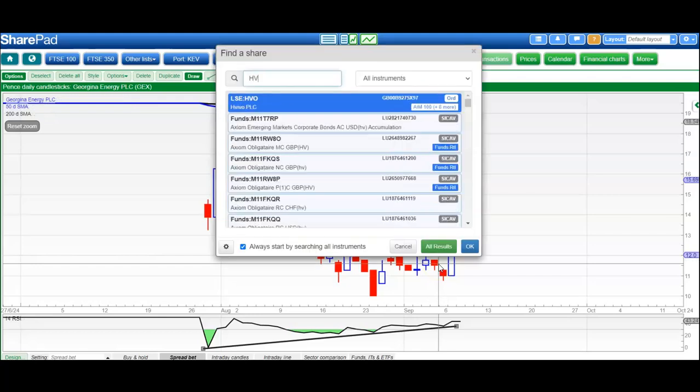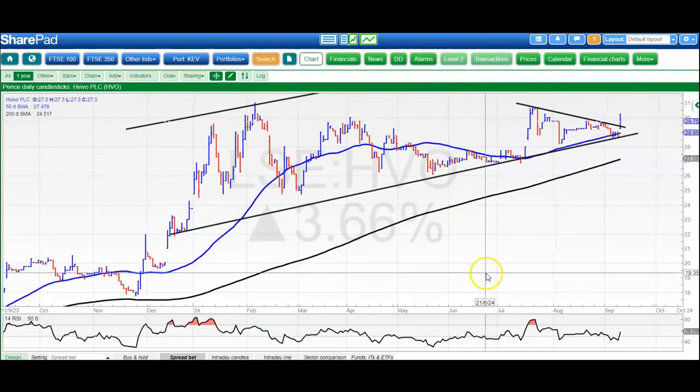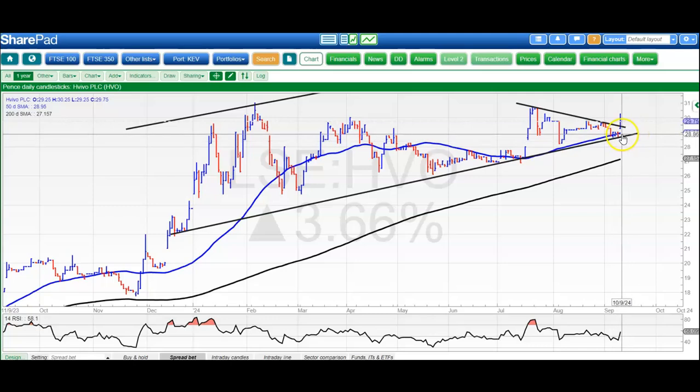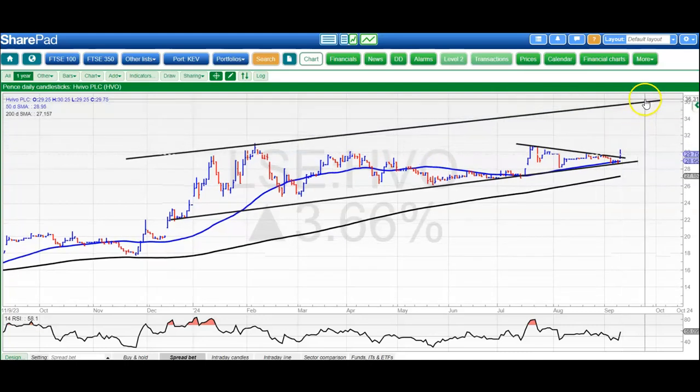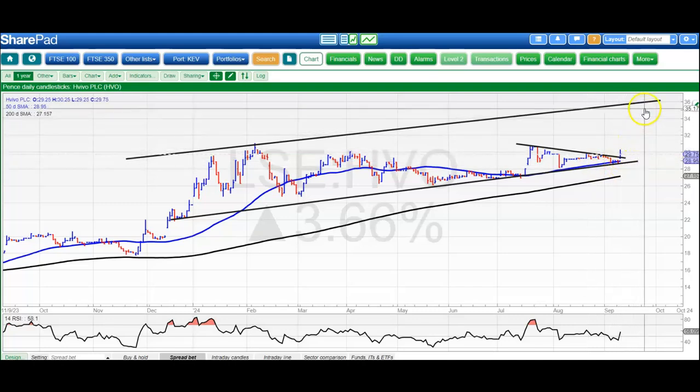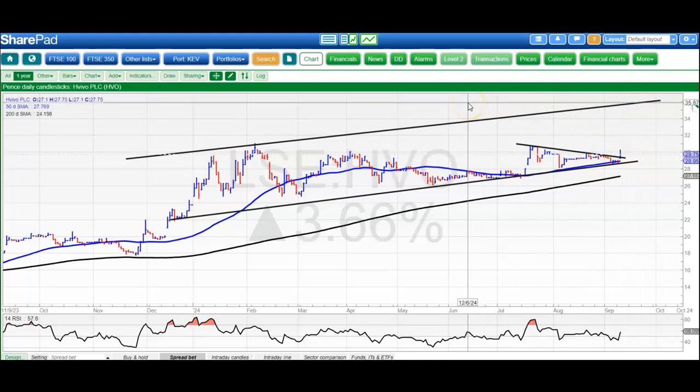On to hVIVO, which had a cracking update today, and here you can see that we've gapped up again. We gapped up in July. We've held the floor of the gap, so this is looking pretty bullish, and we've also had institutions buying into the stock since then. The floor of the channel from back in December is around the 29 pence level. Above that, we are looking for up to 36 pence by the end of next month. Obviously, we've been in a positive consolidation here since the turn of the year, hoping that the fundamentals will finally kick in and influence the technicals.